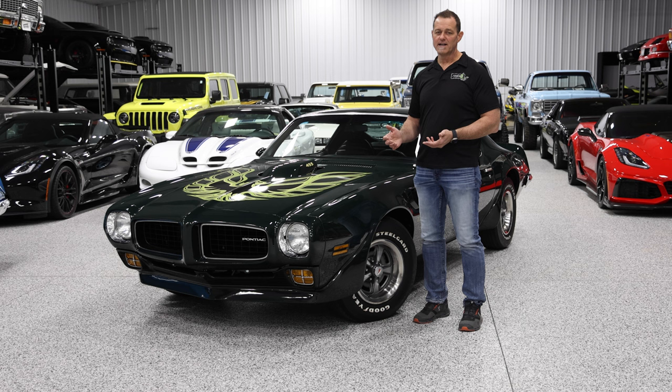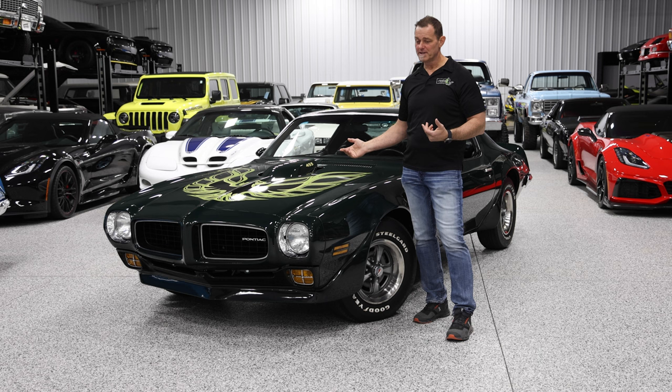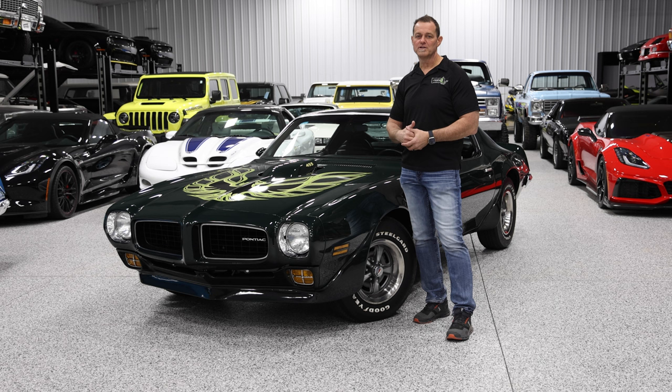It's extremely nice. It's one of the nicest frame off restoration 73s that we've had in the shop. We got everything dialed in on it. This is probably one of my favorite cars to get in and drive because it drives so nice and it's so well done. It shows extremely well. This car is a car you could literally roll into a car show, dust it off, and walk away with a trophy.